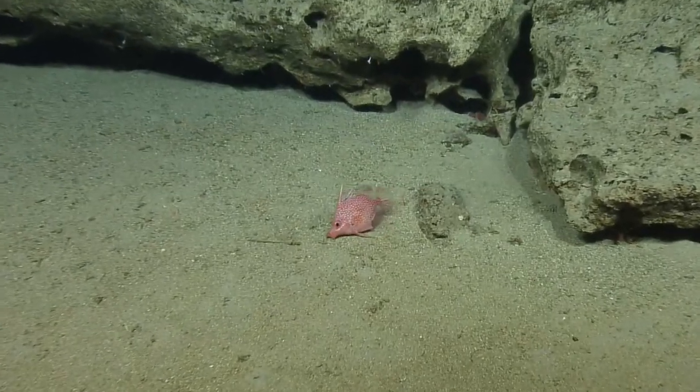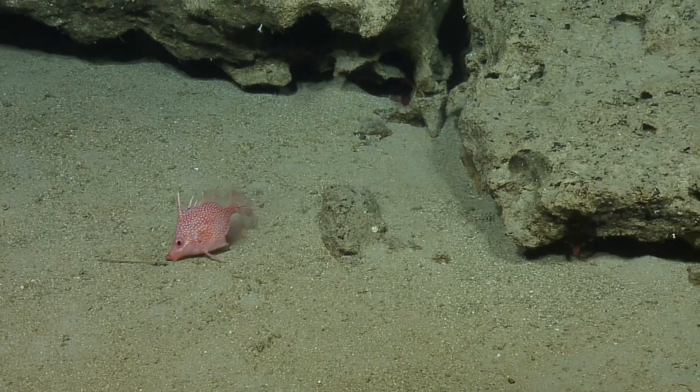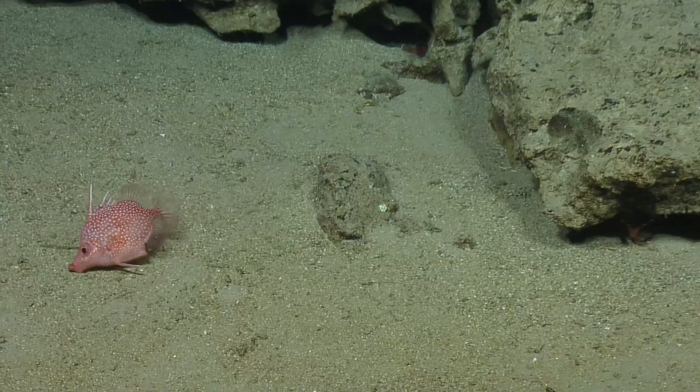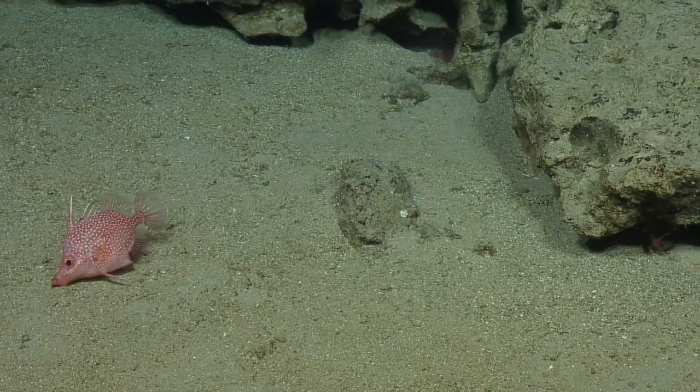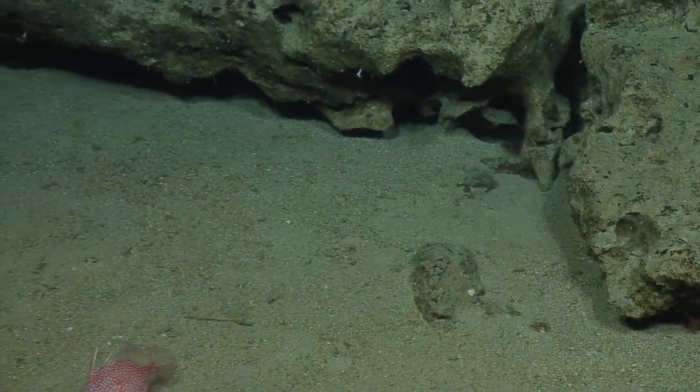Oh, no, definitely not a squirrel fish. It's cool looking, though. Seems to be hoovering the seafloor. It does, for some kind of food. It's got a purpose-built mouth for that. It has some pretty strong-looking dorsal spines to it as well.